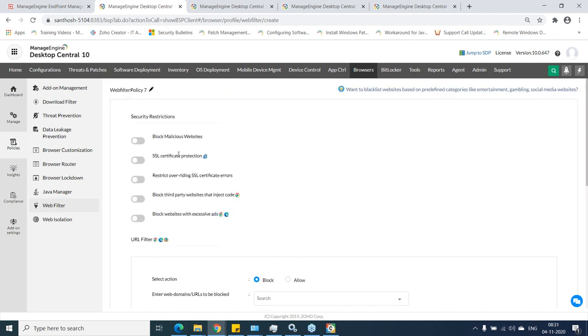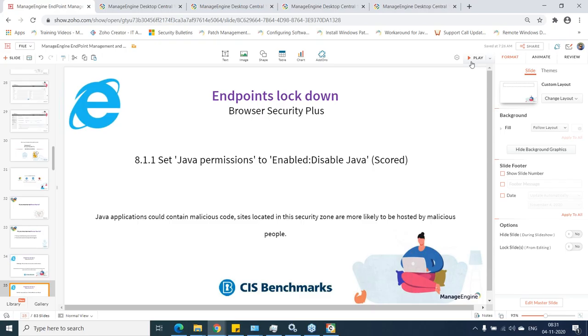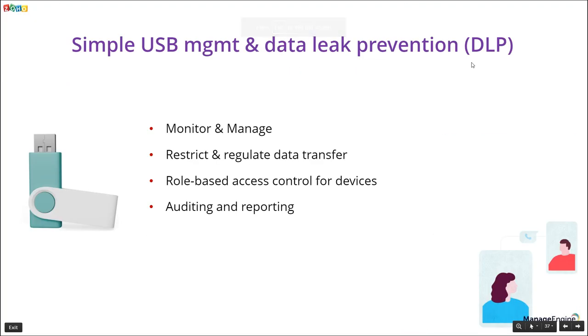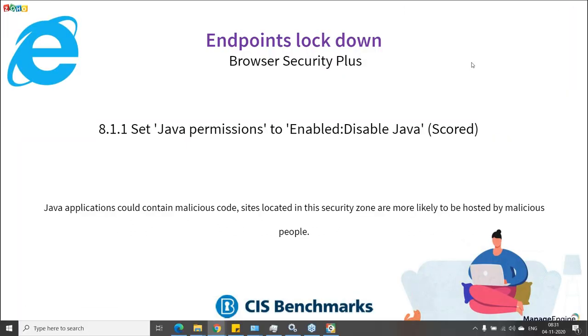So you can select those things, or I can completely say if they run, for example, Facebook, if they're using Facebook, disable the Java. So they can't run any applications, play games on Facebook from here, right? So you can block Java. And in fact, I'll show you one more interesting thing that's called web filter. While we talked about Facebook.